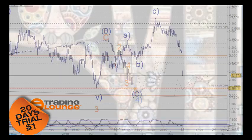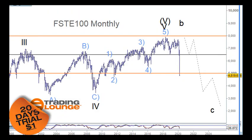And the FTSE has worked lower. It's been one of the weaker markets on the scene because this is a monthly chart, and you can see here that it topped out here. So it spent all these months moving down as wave 1 and back for wave 2, and then 1 and 2 here. So it's been bearish well before the others.